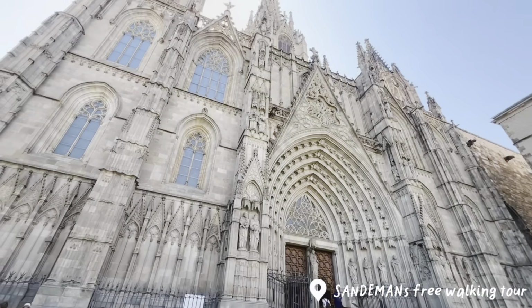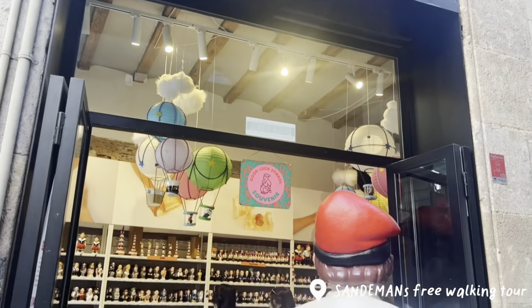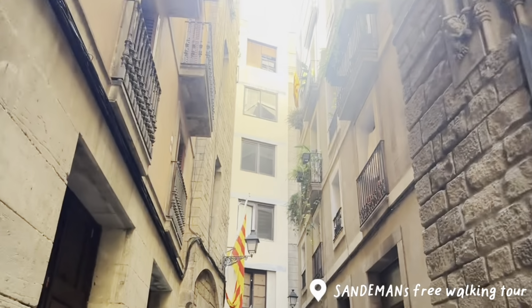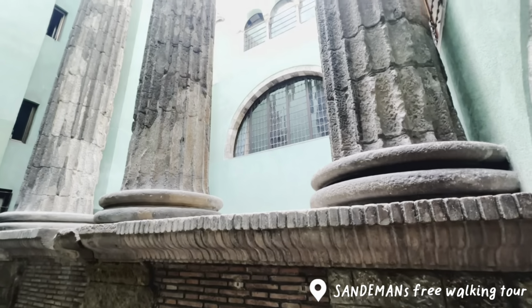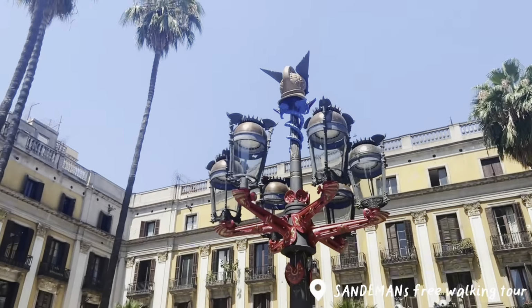After brunch, we went on our free walking tour where we saw some beautiful architecture, including this gentleman right here doing what he's doing, as well as some really nice cathedrals, different churches, and this actually was very interesting. There are these ancient Roman pillars that are just in the middle of this building randomly, which is just very unexpected in Barcelona to me, but it was great.